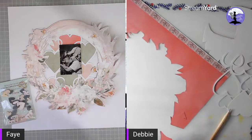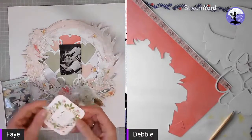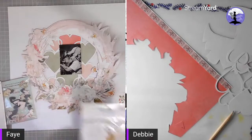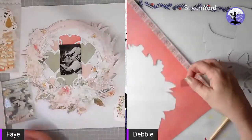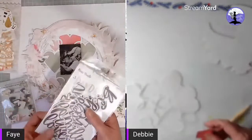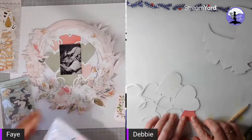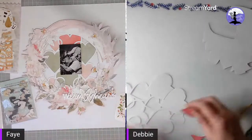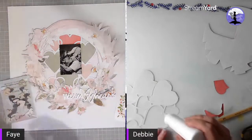Right, I've dug out a few bits. I've got a Bramble Fox Warm Hearts title. I quite liked this, or the middle of this, that I might cut up and use, which was from the Jen Hadfield pieces. Oh, I always go back to these, which are the die cut titles. I've used these a few times. Warm Hearts, maybe I could do a combination. That's nice. Warm Hearts. It's another packet out. That's good. If you use up the stash, you can buy more. That's my motto.